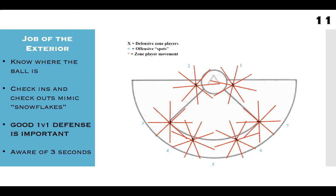So now going over to the job of the exterior, we see those snowflakes again. The snowflakes are really, really important for the exterior. The reason being is they are moving in and out of the 8 meter constantly. If you are not moving, if you're standing still, you're doing something wrong. So you got to know where the ball is. So the same thing as a rover. That's going to help you with your positioning, the check-ins and check-outs.